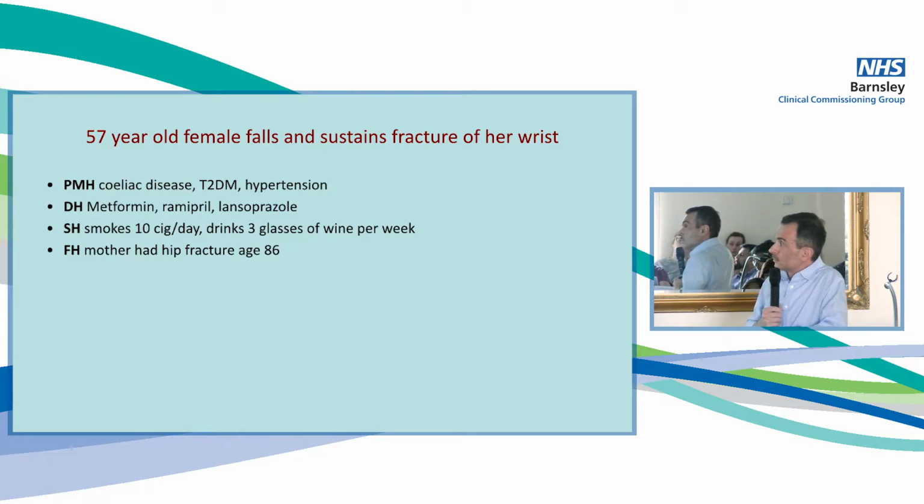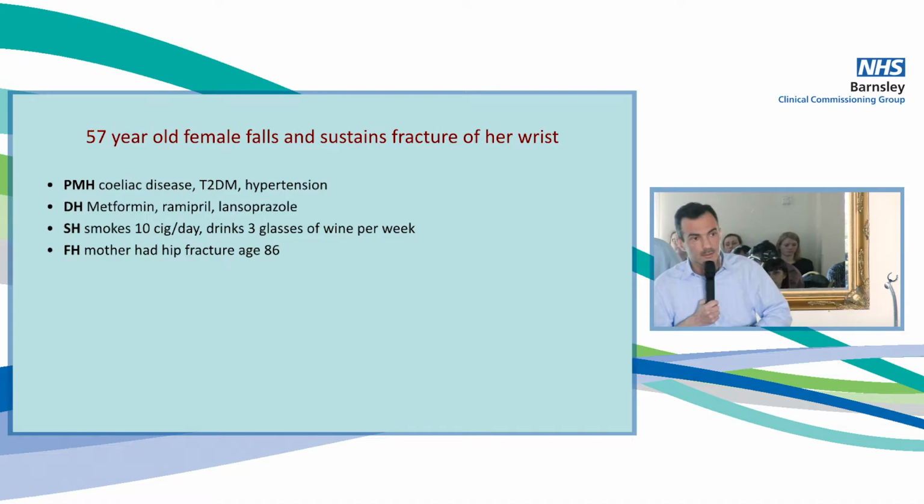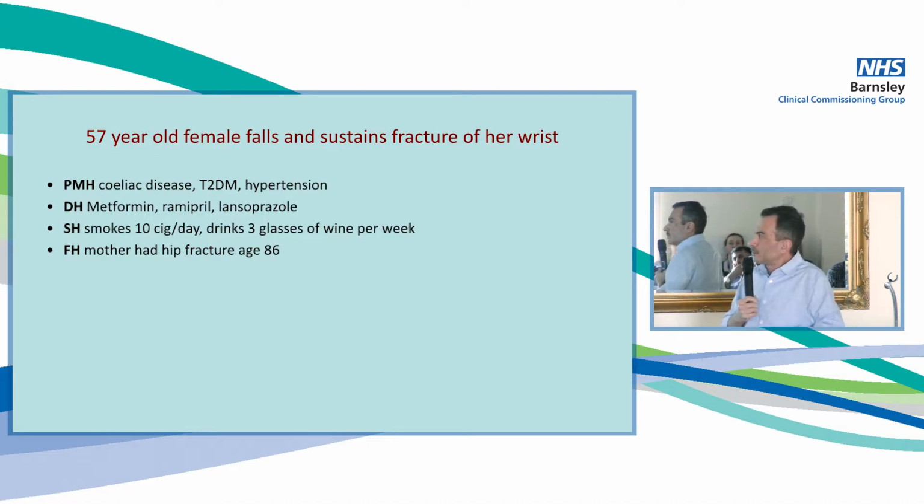Smoking, yes, indeed. I'm just going to highlight now which are the risk factors. So indeed, Lansoprazole is also, the age obviously is postmenopausal, which is a risk factor. Celiac disease, diabetes, proton pump inhibitors, and smoking. The reason I haven't highlighted the family history, it tends to be more relevant if it's less than the age of 80. When it's 86, you'd expect if somebody falls, they're going to break their hip. So it tends to be more relevant as a risk factor if it's less than the age of 80.